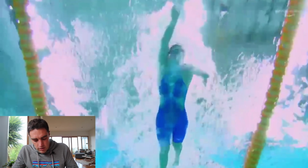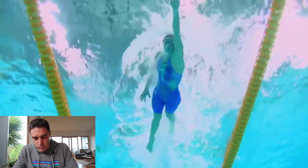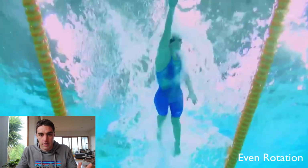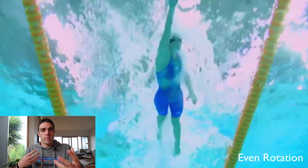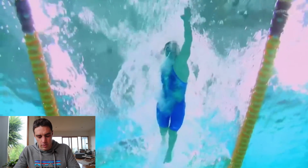Now, you'll also see, in terms of her rotation, we haven't got the direct front-on view, so we can't see that, but for her, there's this fairly even rotation from her left side through her hips and her shoulders through to her right side as well. So for her, she's a very balanced swimmer. Now, it's not to say that everyone needs to have that symmetry to the stroke. There's a lot of good swimmers, particularly distance swimmers, that have more of a loping sort of stroke where they're a little bit more rotated and a little bit longer on one side than the other. But for Ariane, it is just very, very stable and balanced.